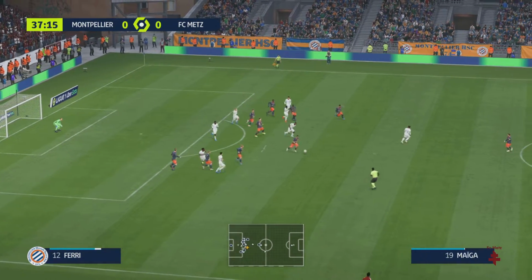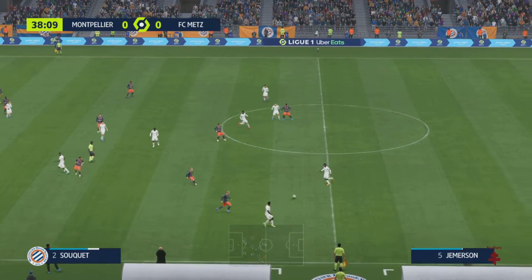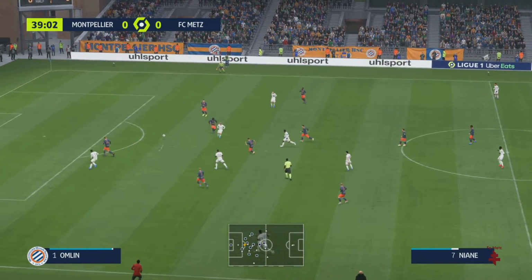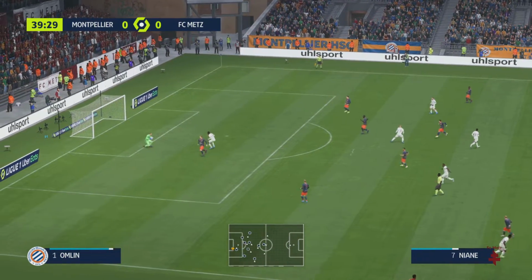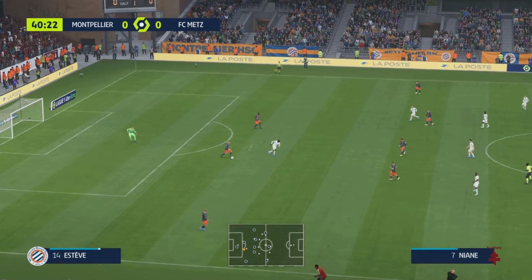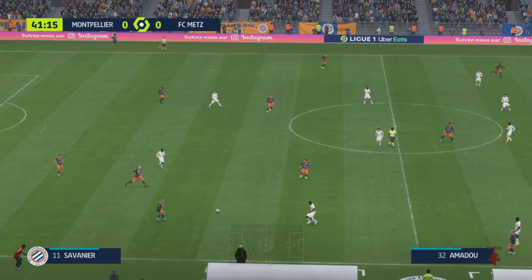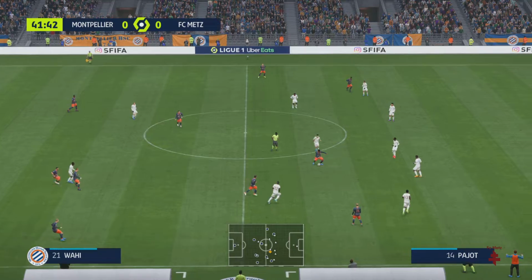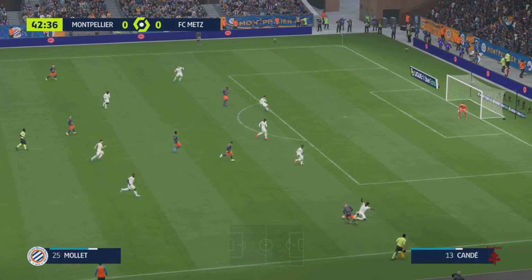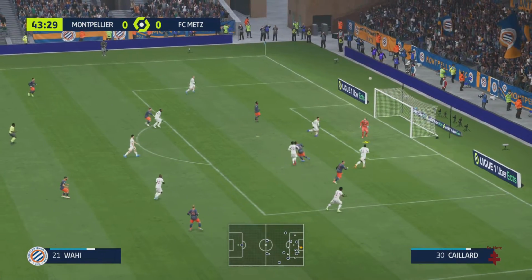Plattered away. Can they hit on the break? Well, nicely cut out. Now what can they do with the ball? I don't think too many players would have the overdrive to get to that one. Goalkeeper's ball. Arnaud Souké. Savanier. And space to exploit, maybe. And he takes it on. Oh, he saved it well.